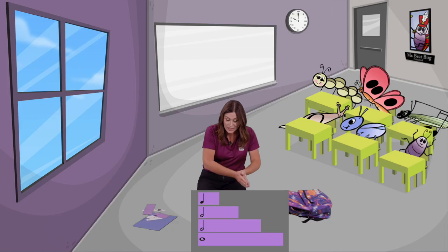Did you hear how long it gets held? A slug plus a dot, that equals three. One, two, three. Can you clap with me? One, two, three. A dotted half note is its name, you see.